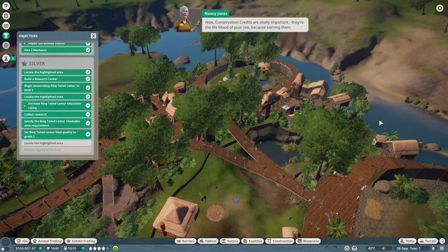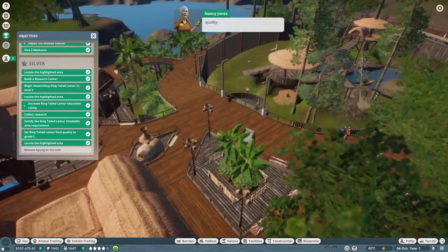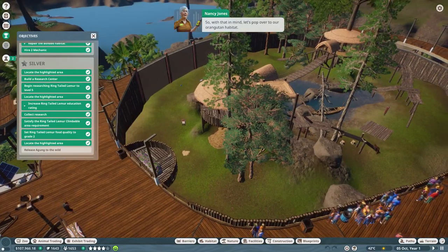Now, conservation credits are vitally important. They're the lifeblood of your zoo, because earning them allows you to adopt even more animals. And what's more, the animals you can adopt will be of a higher quality. So, with that in mind, let's pop over to our orangutan habitat.